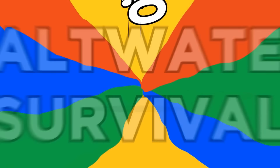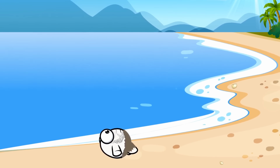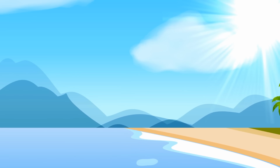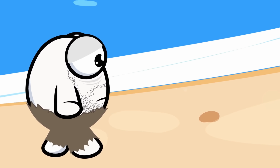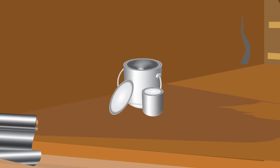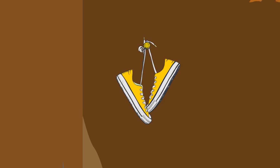Number 10. Saltwater survival. Picture this. One day you wake up on a beach with no memory of how you got there, with no civilization in sight, and the sun beating down on you. You'll need to find a water source fast. Of course, there's the sea, but saltwater's no good. Luckily, you find an abandoned shack which contains some handy items. There's a large empty paint can, another smaller can, a baseball, a roll of aluminum foil, an old pair of sneakers, and some other assorted items.